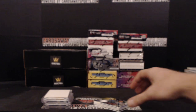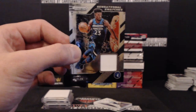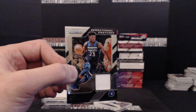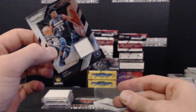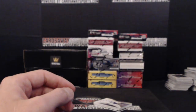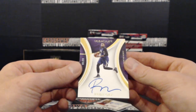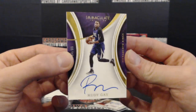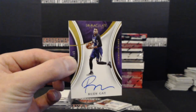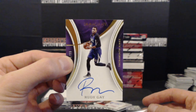Alrighty, we go first up for the Minnesota Timberwolves. Bam, Jimmy Butler, Minnesota, going to Michael B. Beautiful. Next up. Oh, baby, look at this. Immaculate on card, number 99, Rudy Gay. Bam, nice hit. Out of the hits pack, Sacramento, going to Drew K. Rudy Gay, nice hit.